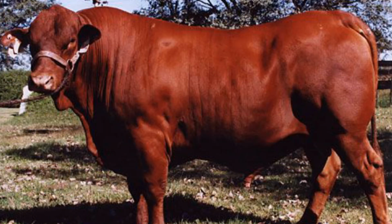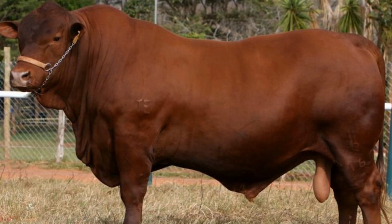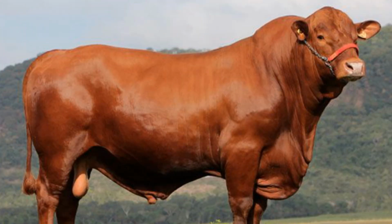Whether you're a livestock enthusiast, a cattle rancher, or just someone fascinated by nature's most powerful creatures, you're about to discover why the Senepol bull is considered the ultimate beast of the tropics. Stay tuned as we explore the history, genetics, strength, and global impact of this remarkable animal. This is the Senepol bull like you've never seen it before.